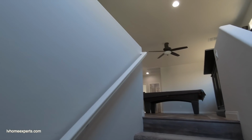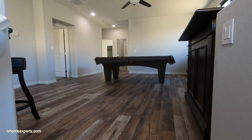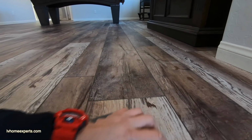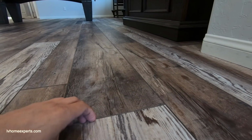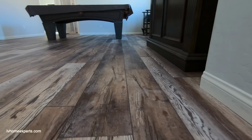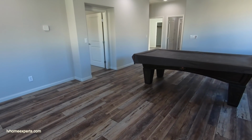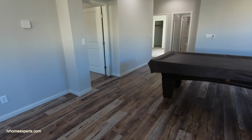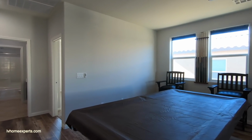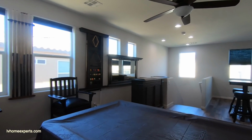Now as we come upstairs, as you can see, the owners changed the floors here. And if we take a look, I believe these floors here, as you can feel it, this is luxury vinyl. And they did this one right because it's underneath the baseboards. But take a look how large this loft is. Now upstairs, you're going to have a total of 3 bedrooms, including the primary, okay?